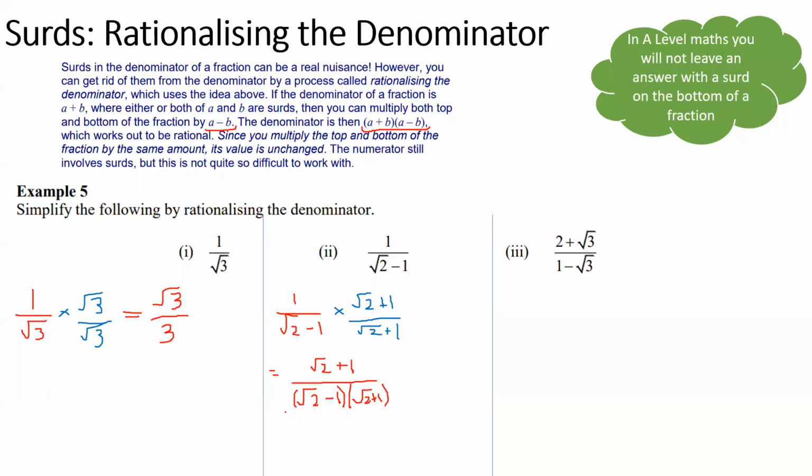Should have left myself slightly more space there. But this means that root 2 plus 1, I'm not going to change on the top. And then we expand this out. We've got root 2 times root 2, which is 2. We have root 2 times 1, which is plus root 2, minus 1 times root 2, which is minus root 2, and minus 1 times 1, which is minus 1. And then you'll see this plus root 2 and this minus root 2 cancel each other out, which is exactly what we're aiming for. So now we just have root 2 plus 1.